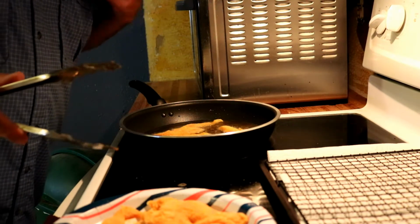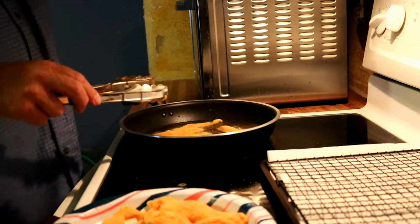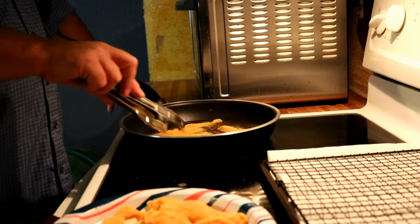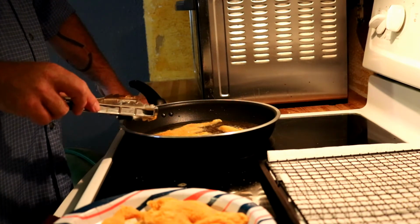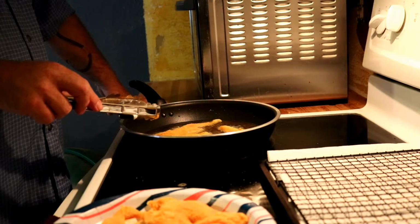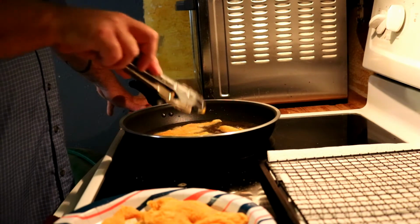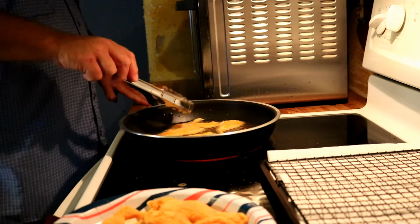You'll notice sometimes when you fry stuff, if you lay it on a flat surface like a plate or something, the oil will be on the bottom of it still, and it'll cause some of the coating to easily fall off. This is a good way to get the oil off the product, the fish or whatever you're cooking, and also keep the batter from falling off of it because it's saturated with that oil. So there we go. We're going to start throwing this stuff on the pan here in a second.